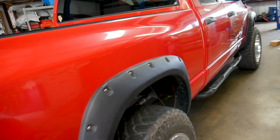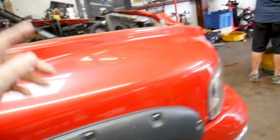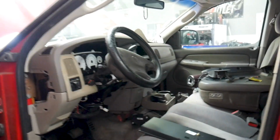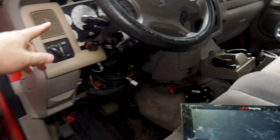As you can see, guys, we got our LS swap Ram in the shop today. I am working on mounting our Holley 12.5 inch dash. Woo, look at that LS in there, baby. Our 12.5 inch dash in this thing. So currently got everything kind of taken apart here, working on getting that dash in there.